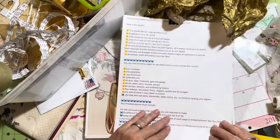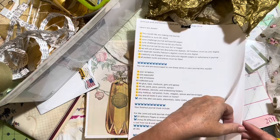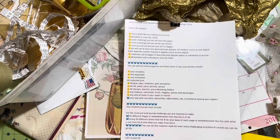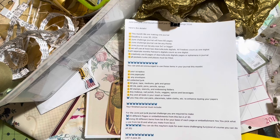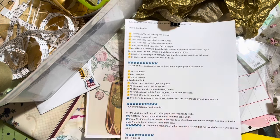And so as you go through the book, this is 1, this is 2, this is 3, this is 4. Okay. Your June Challenge Journal can be any theme. And your June journal can be any size, 5 by 7 or bigger, but it needs to hold all of the things that we're making this month.